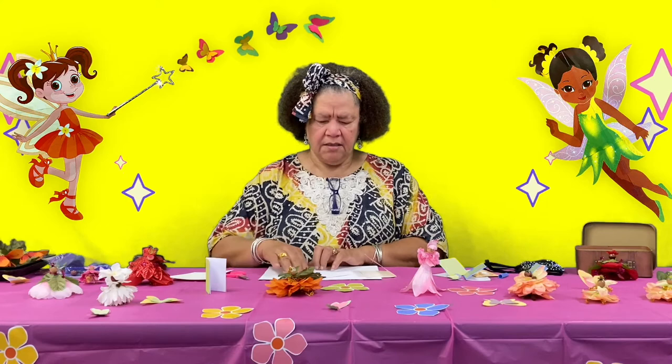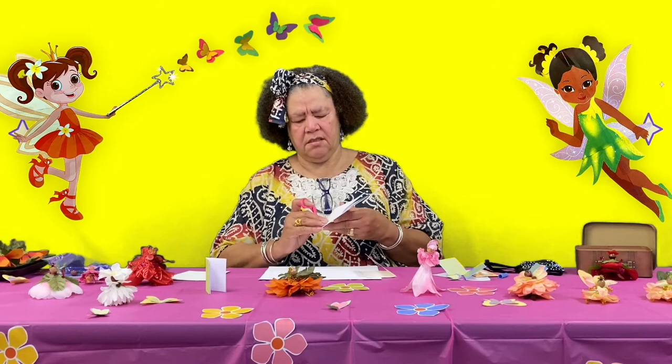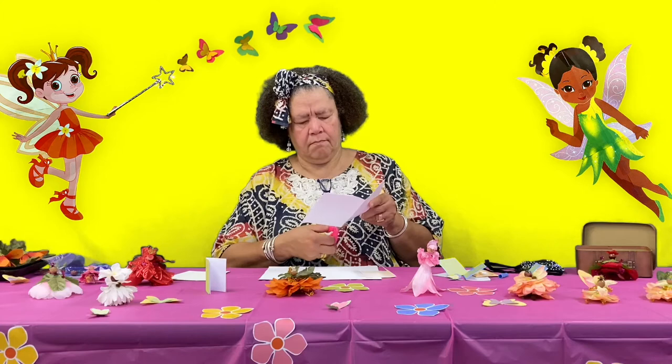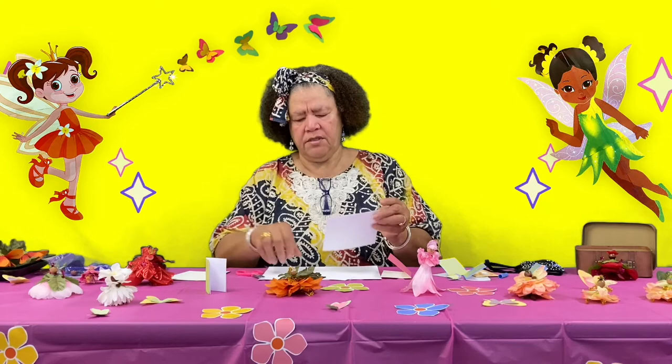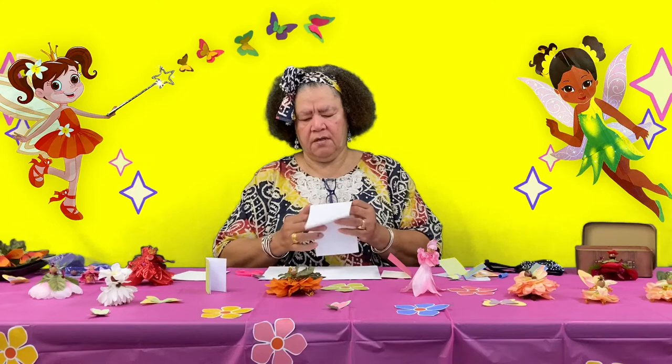Alrighty, so let's cut this in half. And because we have two pieces, one piece of paper will make four pages. So you can either have an 8-page book or a 4-page book.